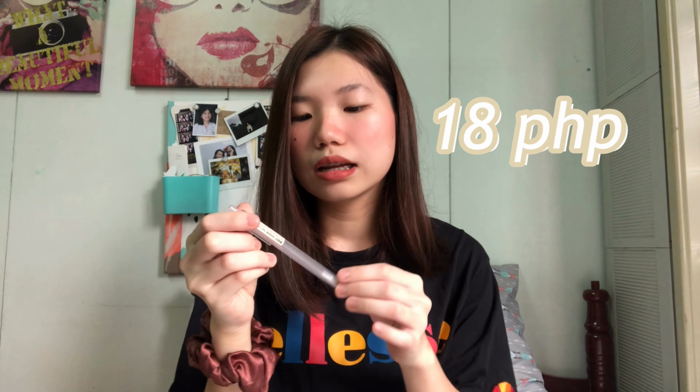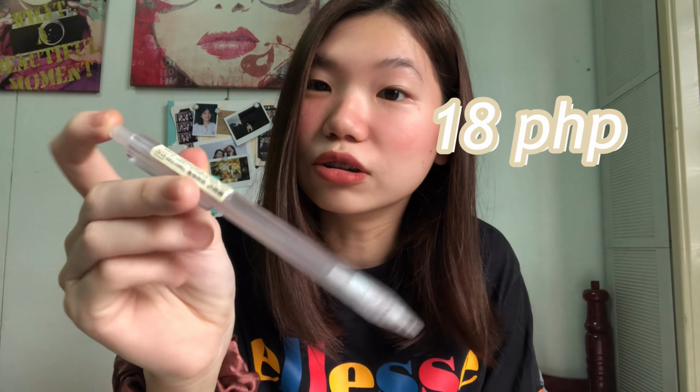Okay, and then the last thing that I got from that shop is itong, grabe, ang mura na itong mechanical pencil na to. I think it's 15 pesos if I'm not mistaken. Grabe, kasi mukha siyang Muji oh, tapos 15 pesos lang. 0.5 to na mechanical pencil. I love this. So, okay, let's move on to the next store na pinamilhan ko.